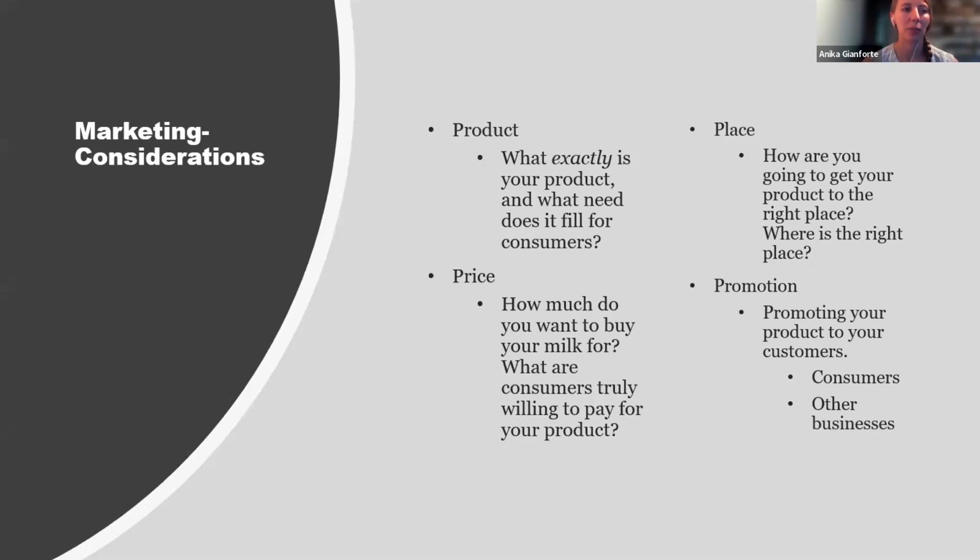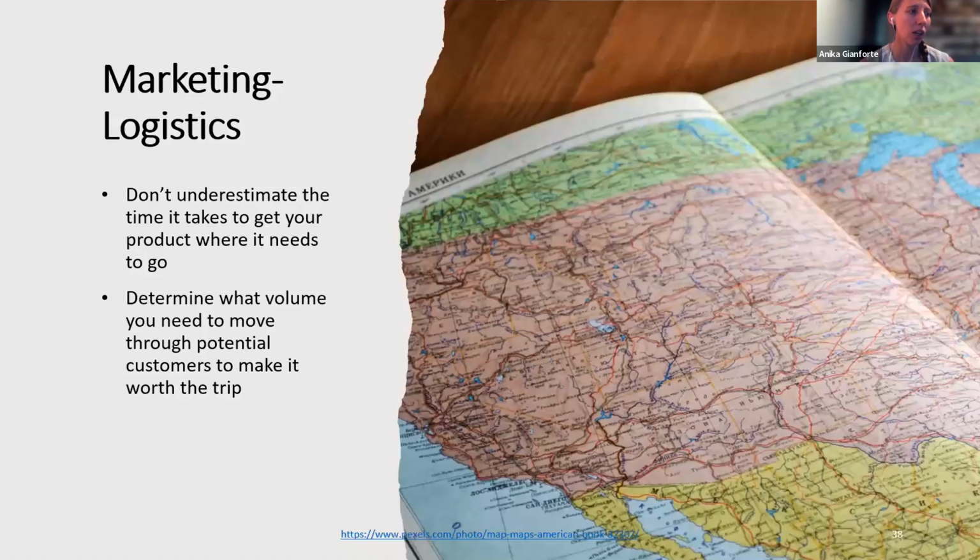Again, place, who are you? Where are your customers? Does it cost you a lot to transport your finished product to your customers, or are they right there? And then also, where is the product physically placed? So what store shelves is it on, if any? Promotion, how are you going to promote your product to the customers? So either directly to consumers or to other businesses. Again, don't underestimate the time it takes you to distribute your product to where it needs to go, and determine what volume you need to move through potential customers to make it worth the trip out there.